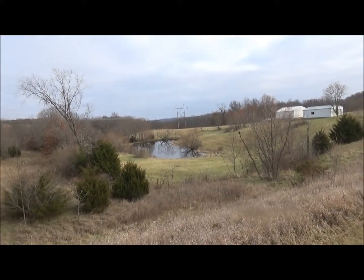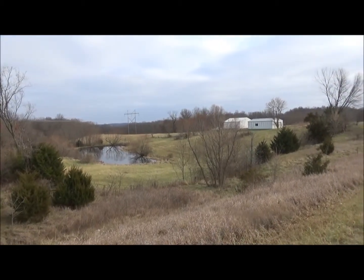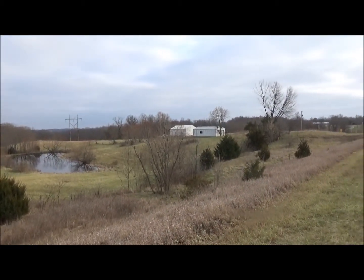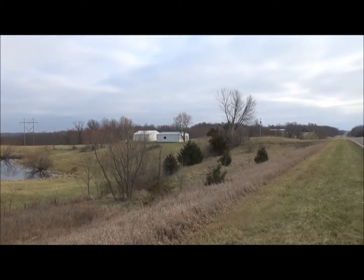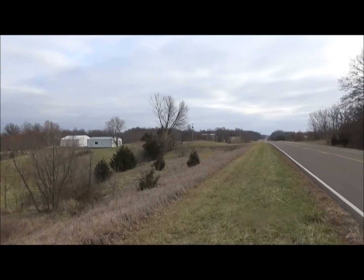Tons of deer cover, tons of deer sign. If you're looking for something in Randolph County with some nice improvements on it and some fishing and hunting property, give me a call and we will get you out here and get you on it.